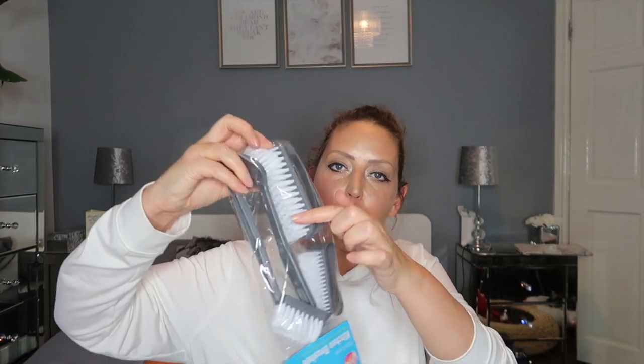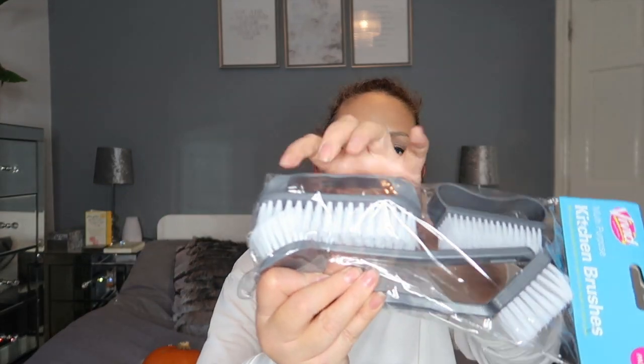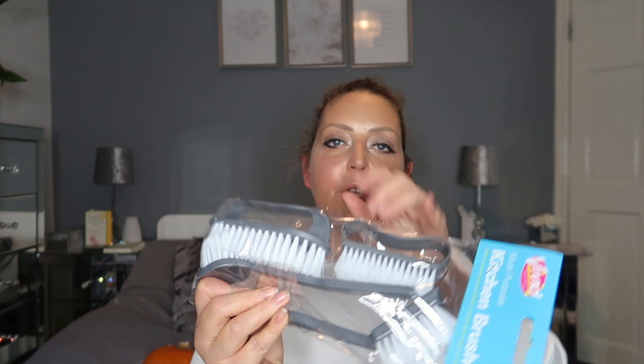But I really wanted it for those, so I could scrub. You can see them. Those two, so I could scrub the cushions to get the marks out. So it says strong abrasive bristles, so we'll see if that works.